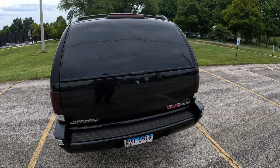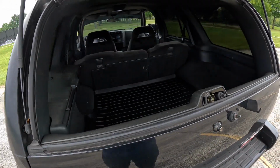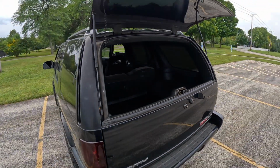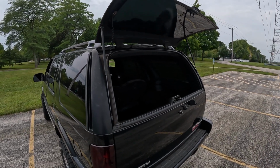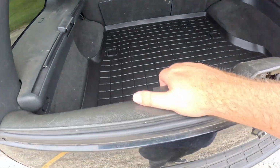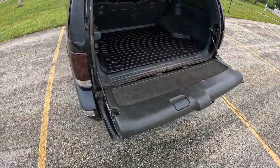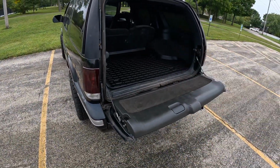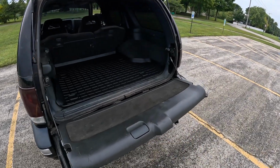All right, so we're on the back of the GMC Jimmy. We do have this big push button right here, and you can open up the rear glass. This is one of my favorite features in any SUV. I just recently drove an '05 Escalade that did this, and I loved it. Loved it, loved it, loved it. Then we reach in here, and we can pull this tailgate down. I always forget that these actually have tailgates, down tailgates like a truck. Very, very interesting.